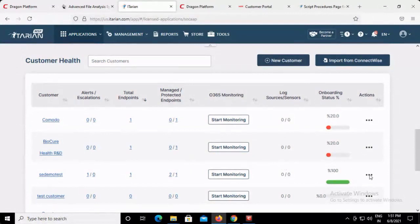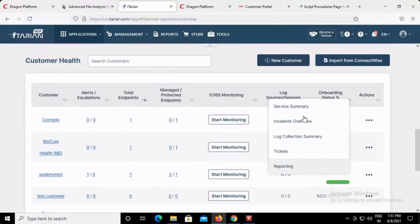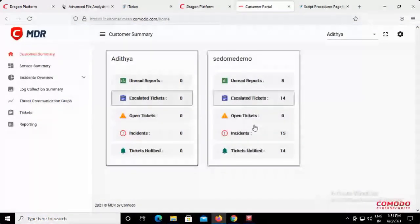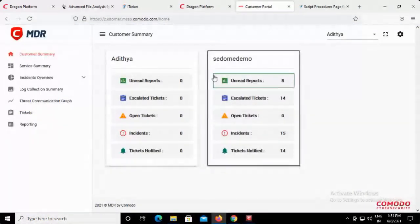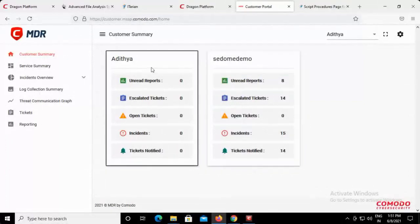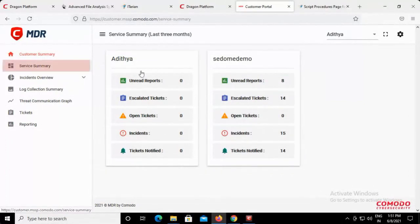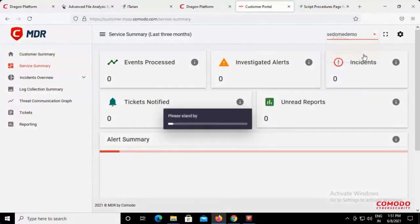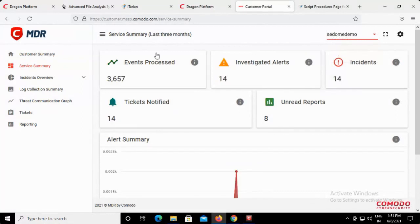Further, you can even see the alerts and escalation on the individual customer level, even from here. But there's a separate portal for it. And this is the customer portal, which I have already opened up. And these are the two customers which you are seeing in here. Now, for one of your customers, if I get into service summary in here, I should be able to see the alerts, whatever were passed for any of these customers itself. That is the total events which were processed for this particular customer. And out of this, how many were investigated?